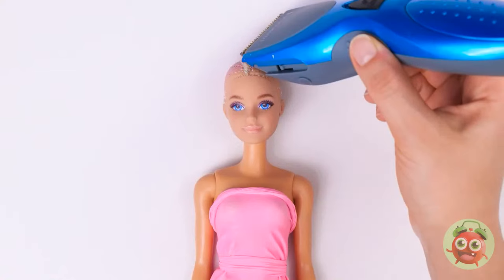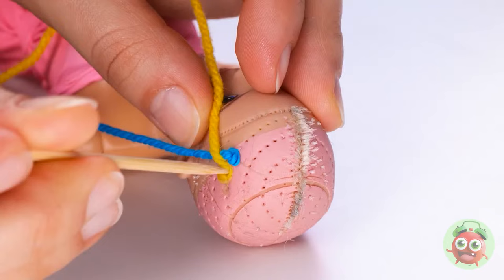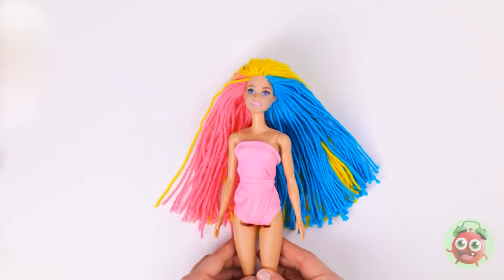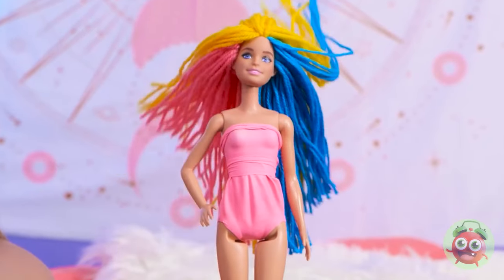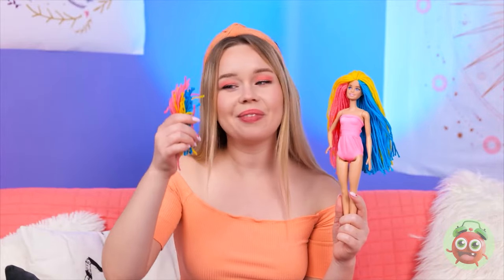We're almost done. Next, I'll need the string and a wooden skewer. I'll use the skewer to press the string into the holes. I'll use different colors. It's less expensive than going to a fancy salon. Wow, sometimes I surprise myself. That is one cool look. You look so fashionable. Now, it's time to feel the wind through your hair. Oh yeah, I'm a star! I'm rocking this look! Maybe I could do something similar. Maybe not.